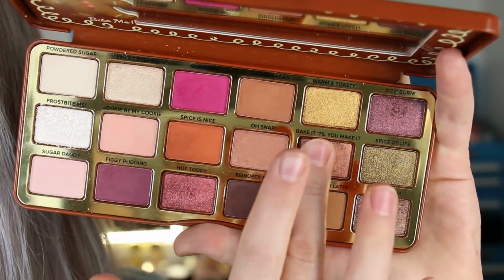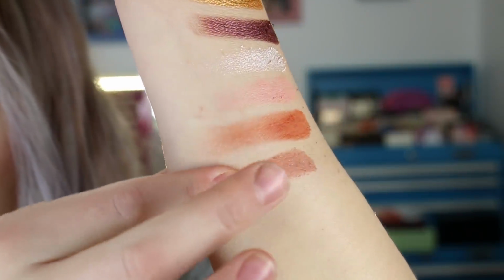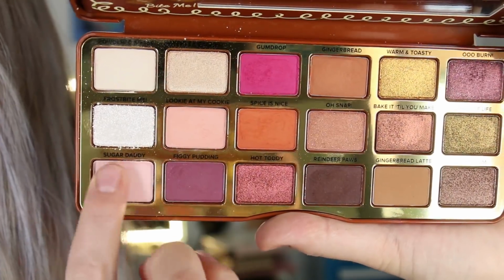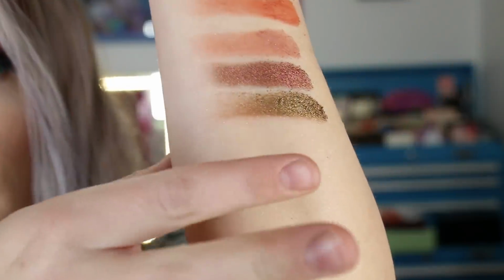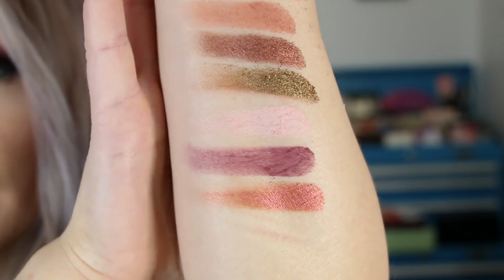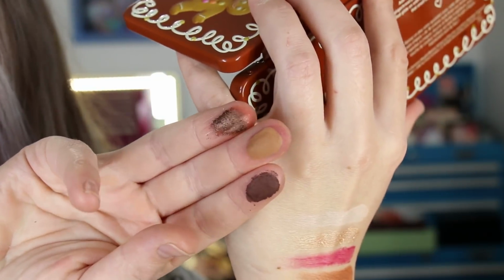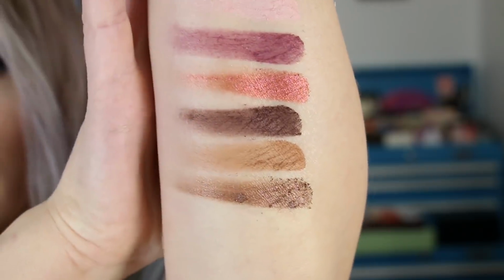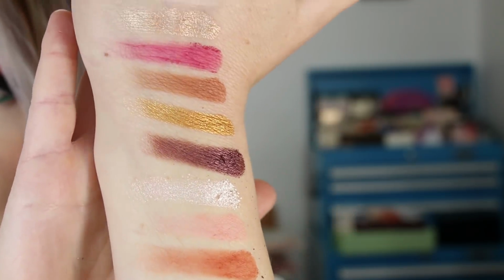And these guys. I wore that green shade on the lid yesterday, and it was so pretty. Then onto this last row. And the last three. So there are the swatches. As you can see, there's pretty nice pigmentation on those.